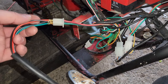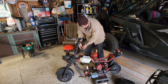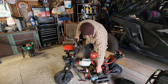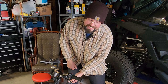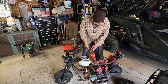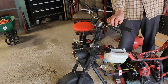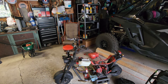What do you say? You wanna try to fire it up with the key in the actual on position? Let's see how she goes. Key is in the on position. We just need a functioning choke. Don't you love it when it's something like that? I don't want to jinx it yet. Yeah, okay. Switch is definitely good to go. How cool is that? This thing has way more functions that work than I thought it would.